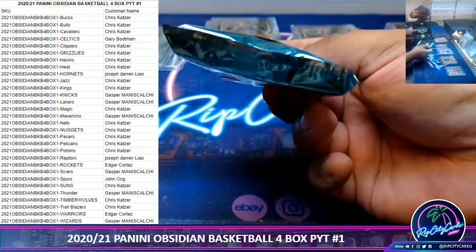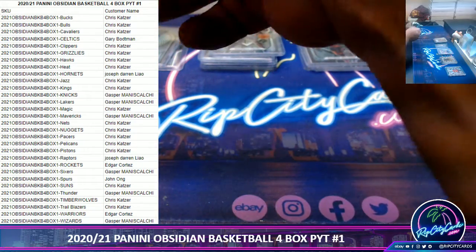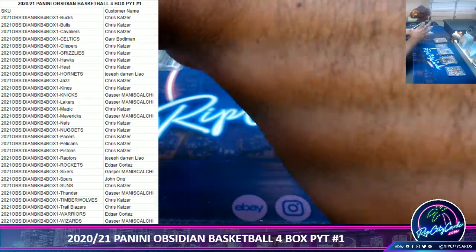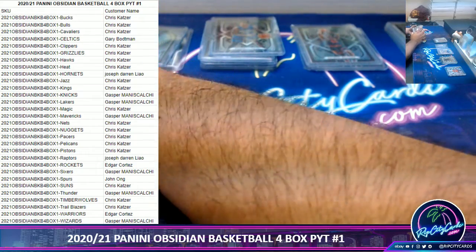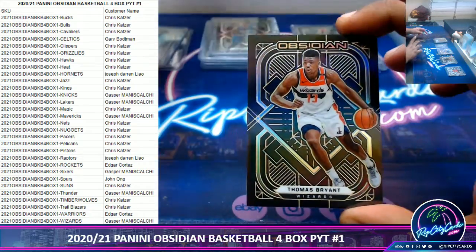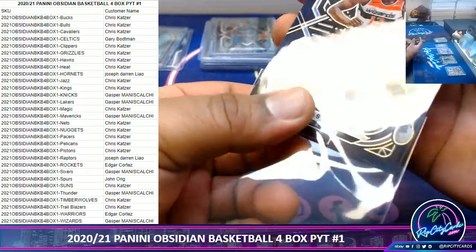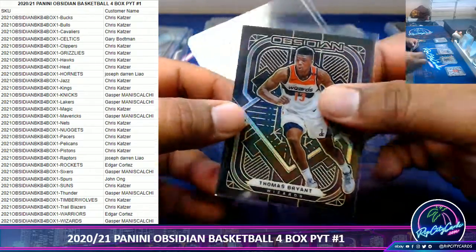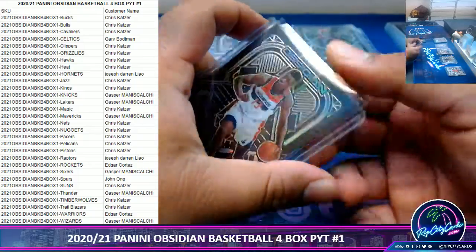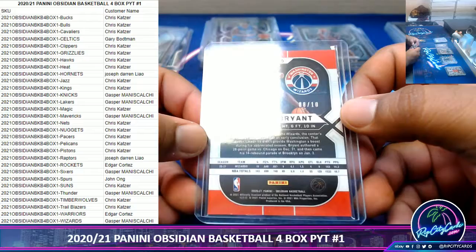Good luck, everyone, especially those without a hit. See what we got. Good luck, everyone. We got Thomas Bryant, who might have a Heat uniform on by the end of the season. Just throwing that out there into the universe.